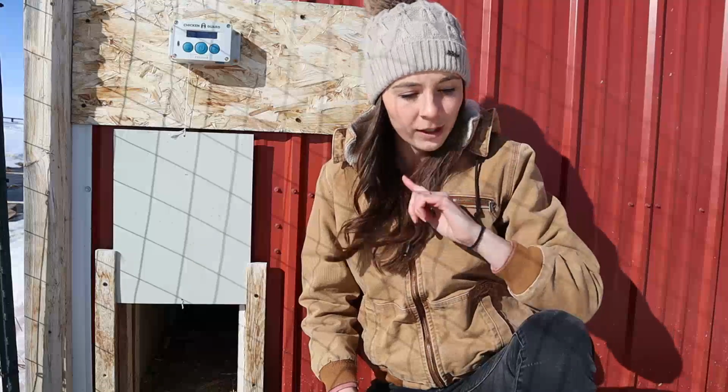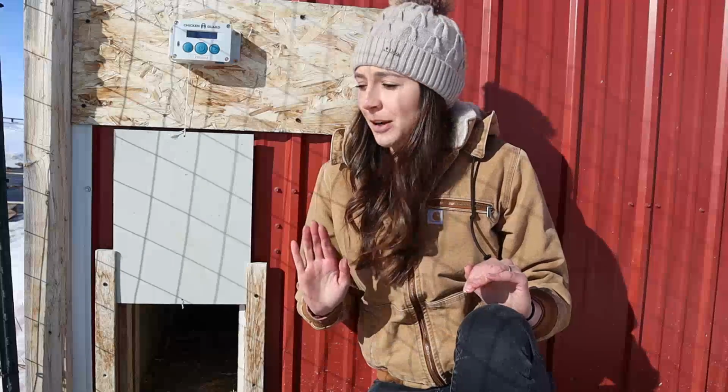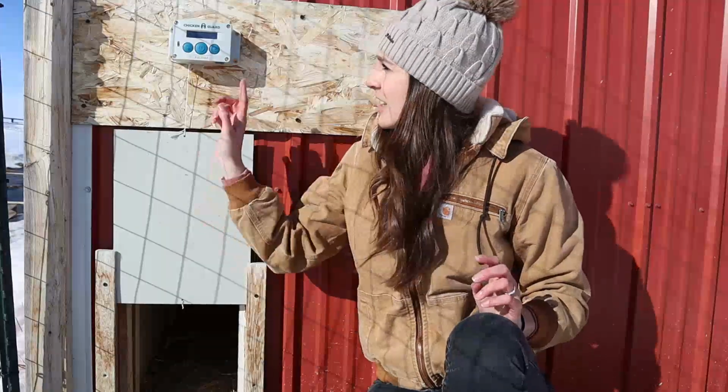I used to run out here when we first moved and run out here in the mornings in my robe, freeze my little booty off because we had a manual door that we would pull up and down on a pulley system. And after about a month, I realized that is not sustainable. We can't go on vacation, and when the weather's bad, there's no way to get fresh air or let the chickens out. So we found this chicken guard. I actually found it on Amazon, and this is our second one. I will never go back.